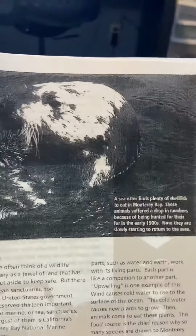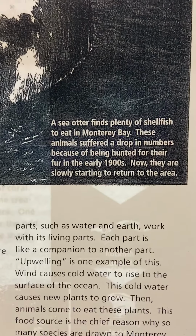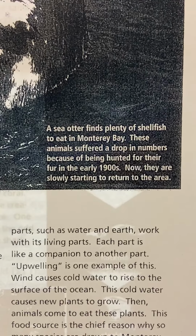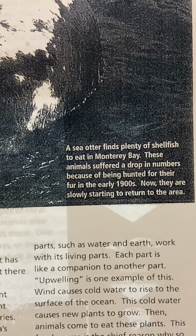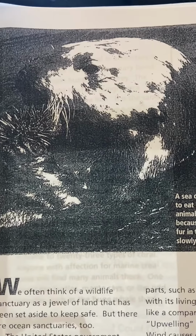Here's a picture of a sea otter, and it says, sea otter finds plenty of shellfish to eat in Monterey Bay. These animals suffered a drop in numbers because of being hunted for their fur in the early 1900s. Now they are slowly starting to return to the area. And there's a picture of a sea otter.